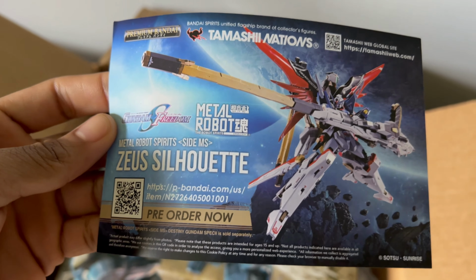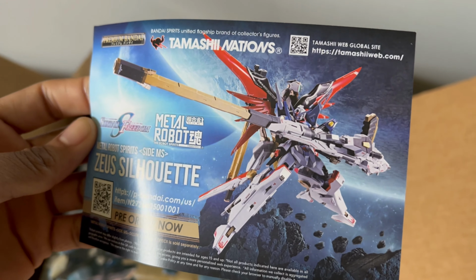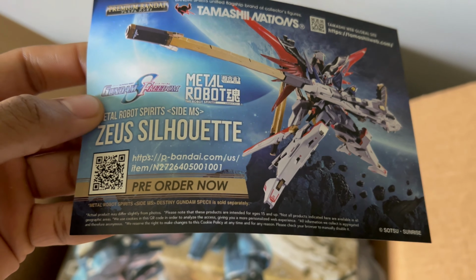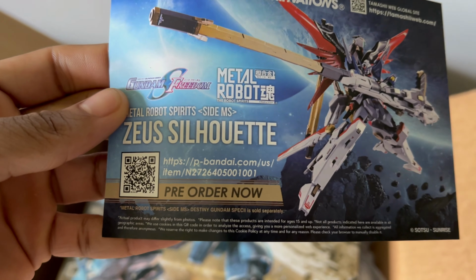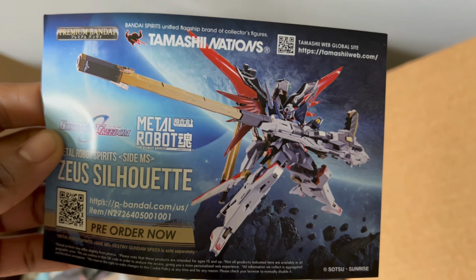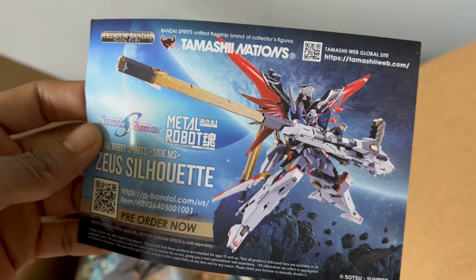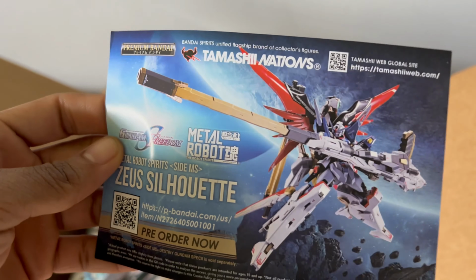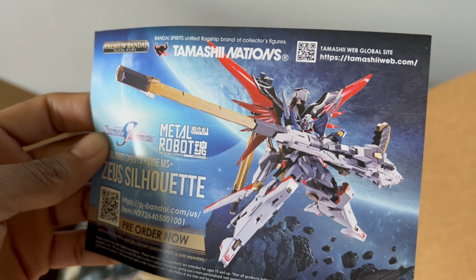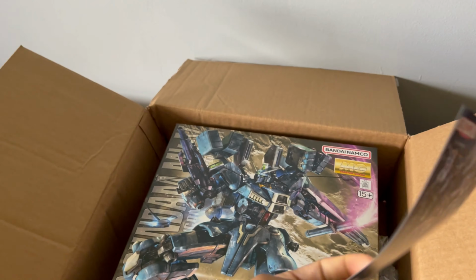Now, of course, I have not seen the movie yet, so I have no idea what in the world this is. I'm going to assume this is maybe Shin's last mobile suit. As it says, was it the Destiny Gundam Spec 2? So, strange that they have a high grade of this thing, yet they have the metal robot here for it. So, I guess that's great for anyone who wants that, but can't get it in high grade form.